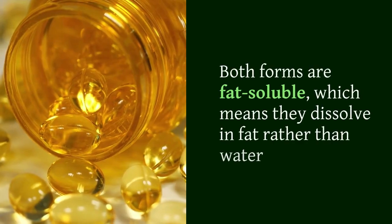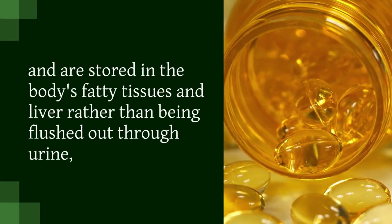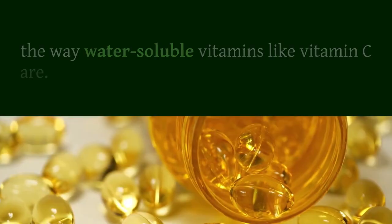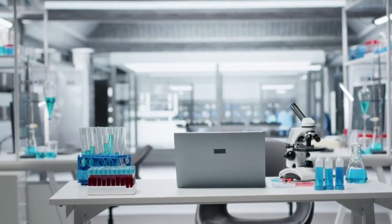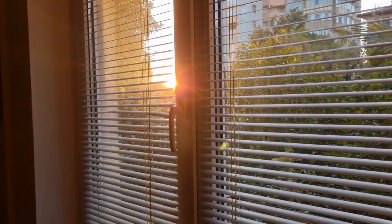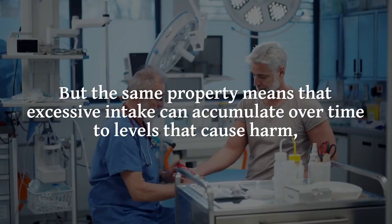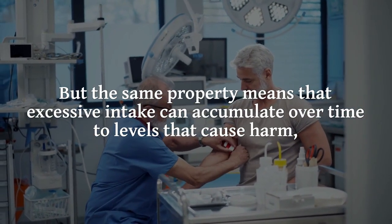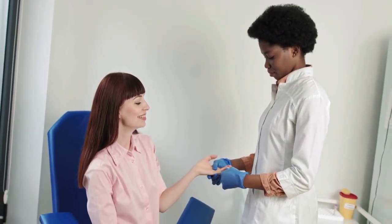Both forms are fat-soluble, which means they dissolve in fat rather than water, and are stored in the body's fatty tissues and liver, rather than being flushed out through urine, the way water-soluble vitamins like vitamin C are. This storage capacity is part of what makes vitamin D useful. Levels built up through consistent sun exposure or supplementation persist in the body for weeks. But the same property means that excessive intake can accumulate over time to levels that cause harm, a distinction that makes dosing more consequential than it is for water-soluble nutrients.